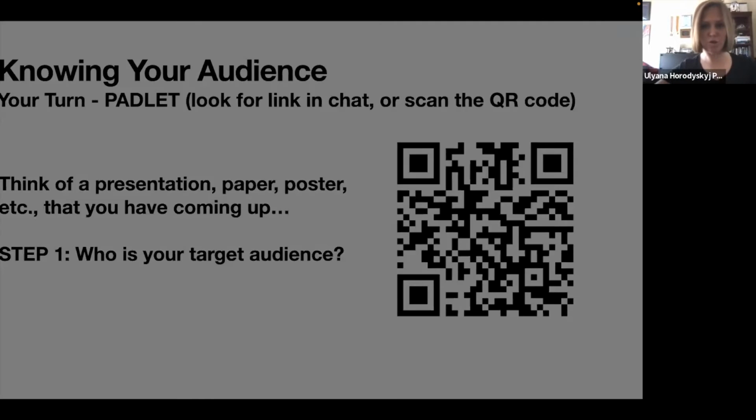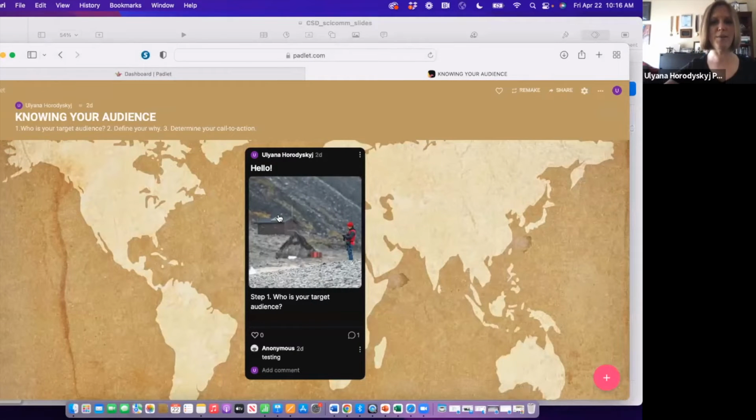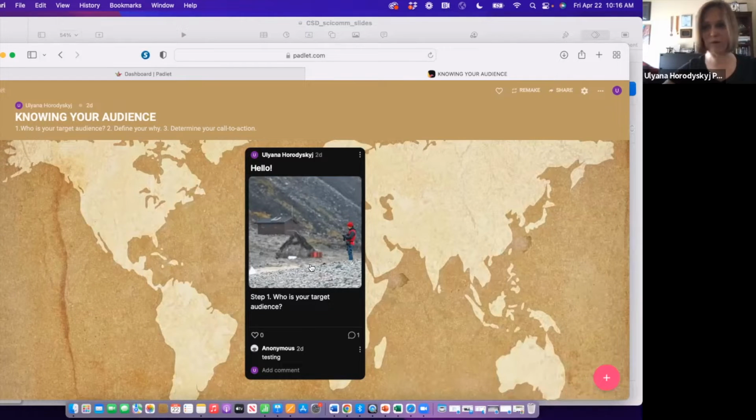Now the Padlets, let me just show you here, let me pull it up. The Padlets are anonymous. My name's on there because this is my Padlet, but you can add here a feature, and then you can put your name or in a photo if you want to introduce yourself, but we're going to share who is your target audience. I'm just really interested in what kinds of audiences people are interested in working with. So let's just take a few minutes to do this. And you'll see that there's 3 parts here. So we're just focusing on who is your target audience first.